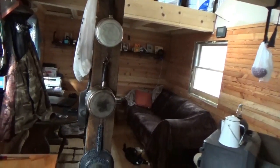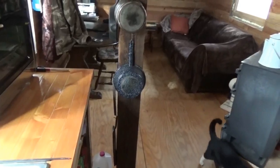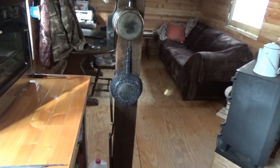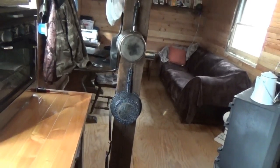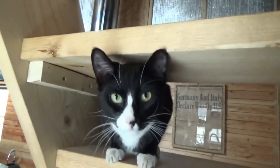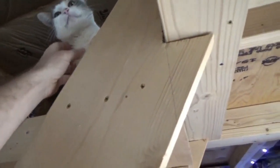Now, I love the fact that I had the idea to put my pots and pans. I use all stainless steel and cast iron cookware. For the most part, that one pot doesn't belong here. It belongs to my camping set. But anyway, all stainless steel and cast iron cookware. And Felix loves the stairway. He always says hi to me there when I'm in the kitchen. He likes to watch what I'm doing, and baby cat sits there and watches over everything from above.